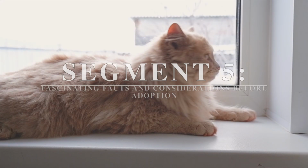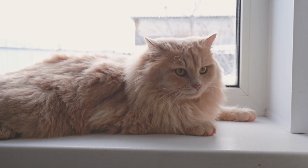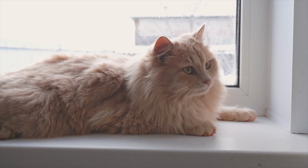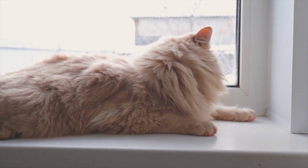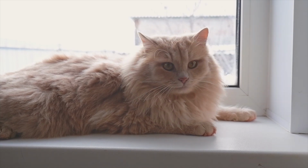Segment 5: Fascinating Facts and Considerations Before Adoption. Did you know that Norwegian Forest Cats don't fully mature until they're 5 years old? This slow development is part of their charm, but means patience is essential when adding one to your family.